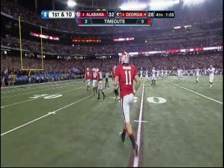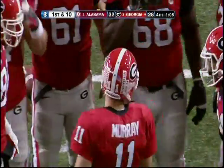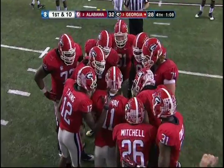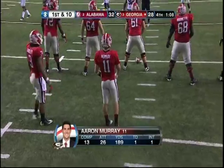I'll tell you what you got to do. A.J. McCarron did it to LSU. If you're going to complete passes, you have to take advantage of the college rule. You have to throw past the first down marker, get the ball to the 50-yard line, take your chances. Trailing by 4, 68 seconds remaining.